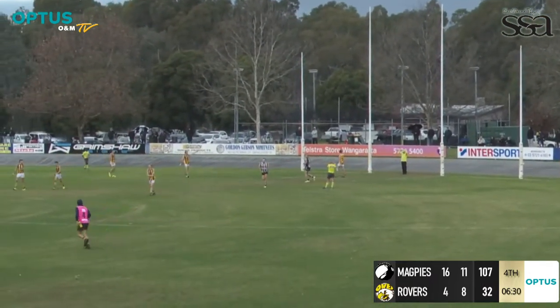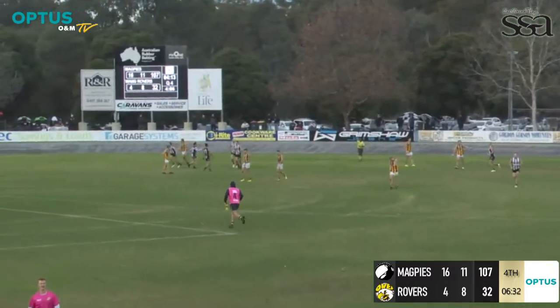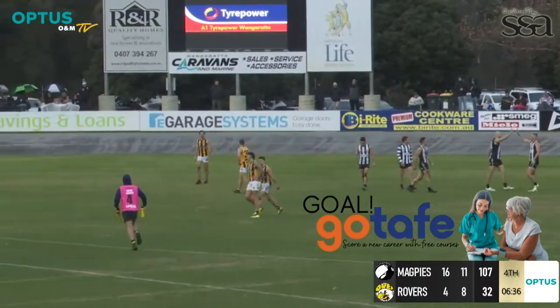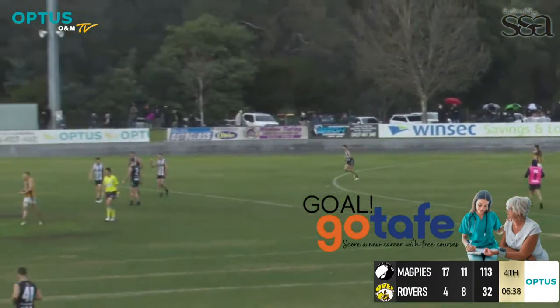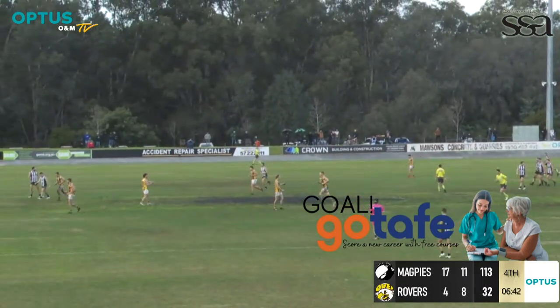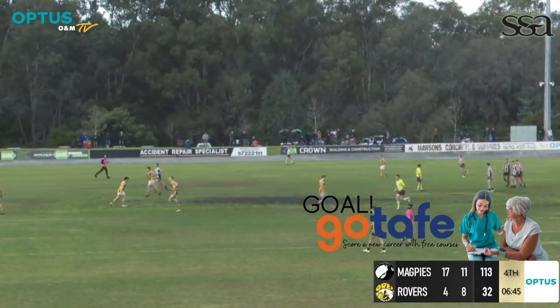The goal umpire made us work, and he eventually gives the two-finger salute. He just wanted a little bit of me time. He knew Travi was on him, and Ben Reed kicks his third goal. The margin is back out to 81 points.